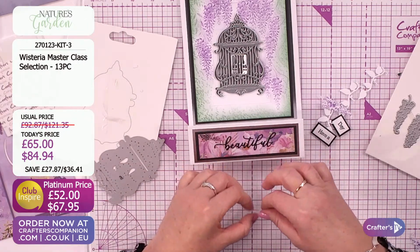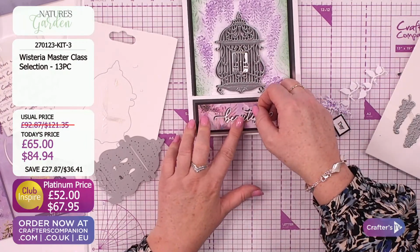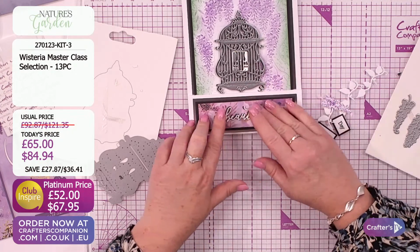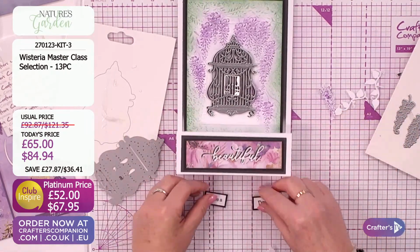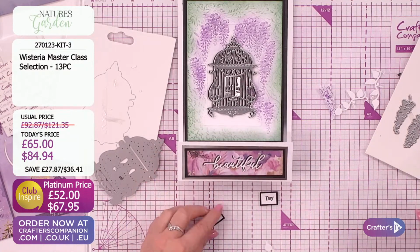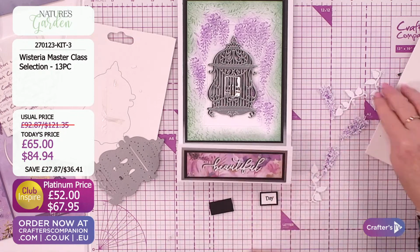So let's just bring that one out. And you only have to just slightly do it. If you do it too much, then it'll just look like you've got double vision. So yeah, and you then won't want to look at it because it'll make you go dizzy. So just be mindful of that. So I've got have a day. Beautiful, so have a beautiful day. So let's pop those into place. Oh, I'm taking all my little things here.